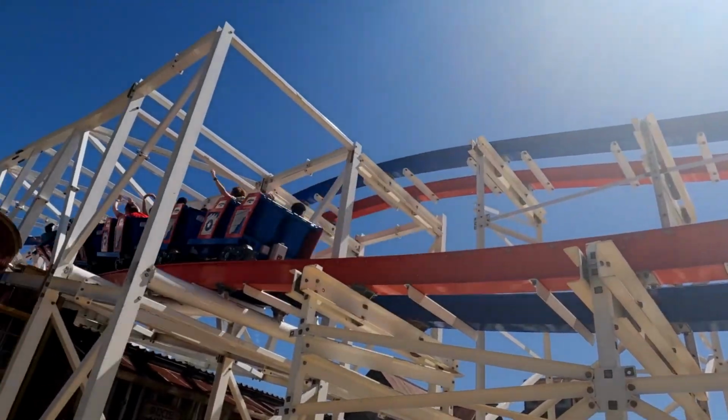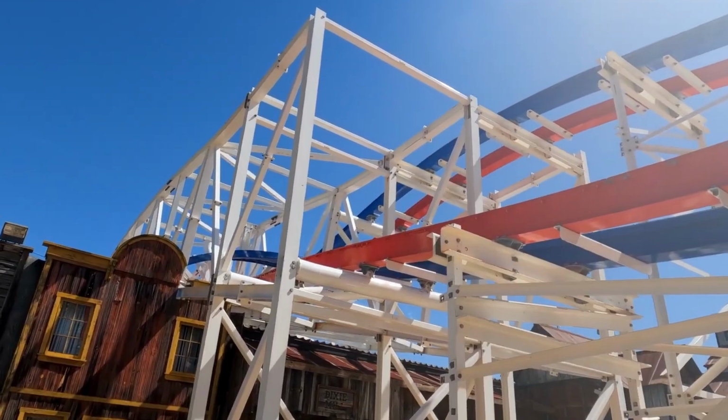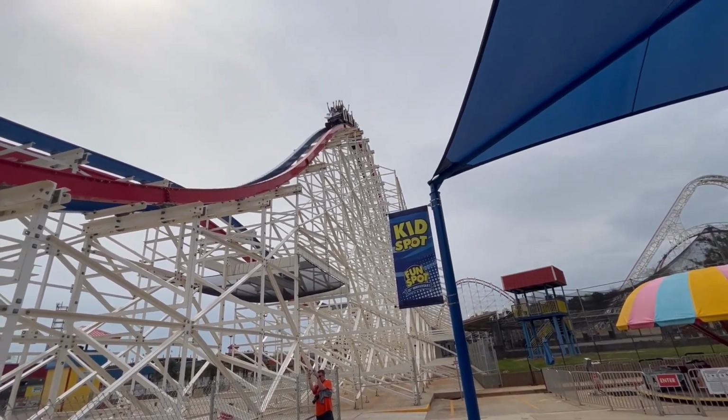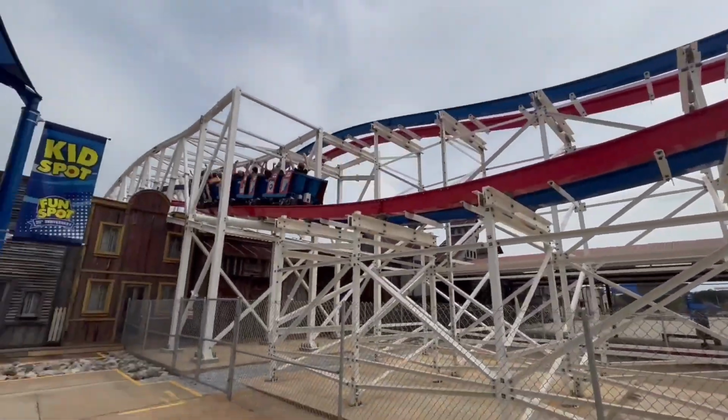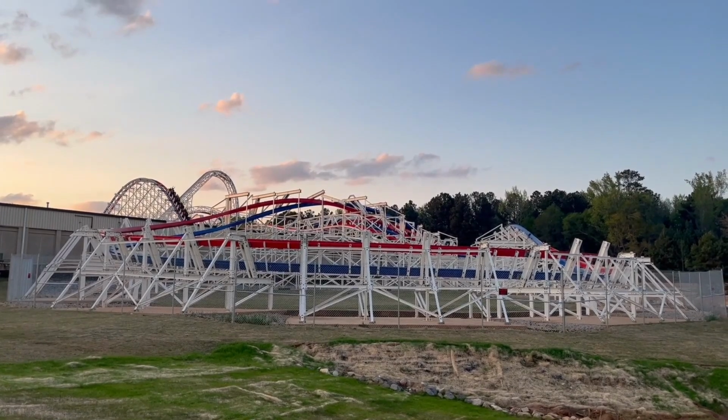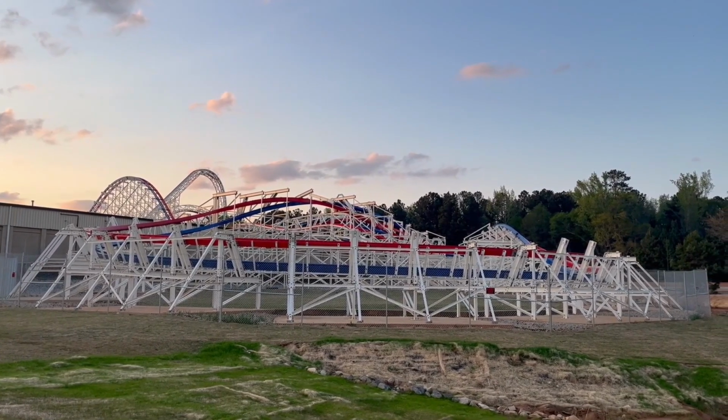Then you go into this very tight zero-G roll, and on opening day, people have been calling it the arcade roll, since it goes right over the arcade. You get whipped through this element because compared to the hill before, this element is tiny. According to others, this feels almost as if RMC tried to make a Mosasaurus roll.